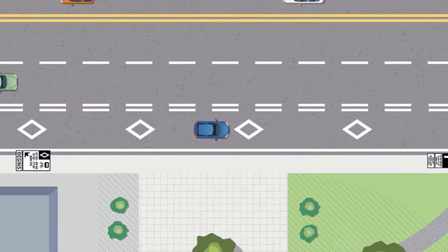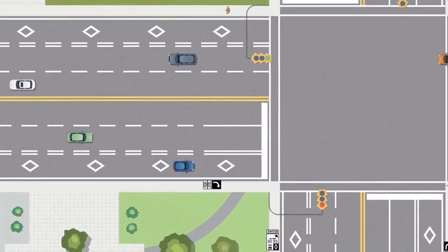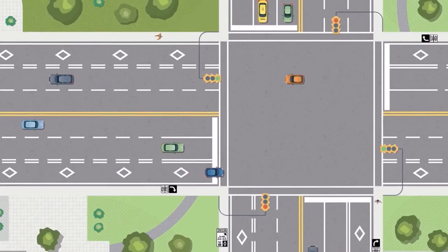If you're driving parallel to a diamond lane and need to turn right, you can enter the diamond lane, but you must turn right at the next intersection.